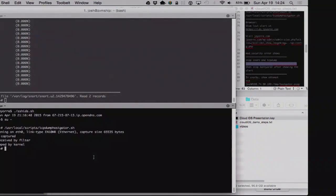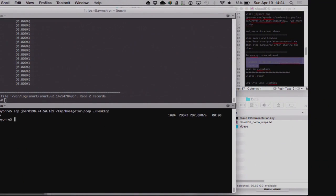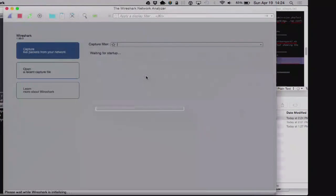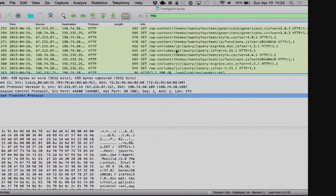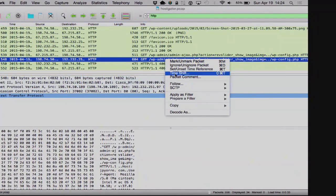So on the bottom window, I'm going to exit my IDS. I'm back on my local system, and I'm going to copy over that pcap real quick to my desktop. Okay. So looking at it in Wireshark, I'm going to filter on HTTP to clean out a little bit of a mess there. Right here at the bottom, let's follow this stream.